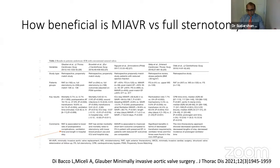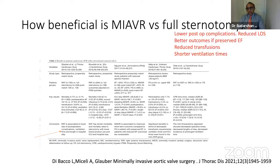Okay. So this is a brief synopsis of why minimally invasive AVR is better. If you see the first line, these are all retrospective studies. Some of them are propensity matched, some of them are not. And in the comments, they've talked about why this is better. Mostly these are the conclusions: lower post-op complications, and the outcomes are better if you choose patients with preserved ejection fraction. The transfusion requirements have gone down, and the ventilation time in the ICU is shorter if you use minimally invasive aortic valve replacement.